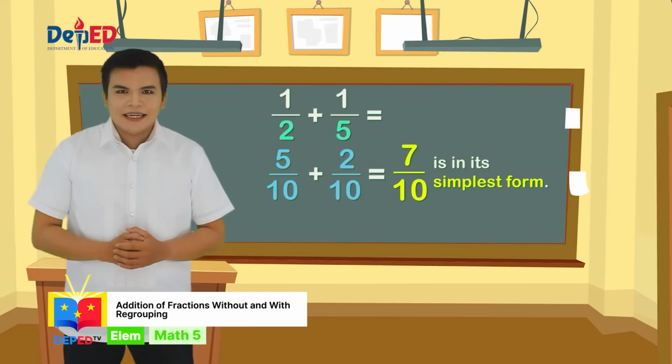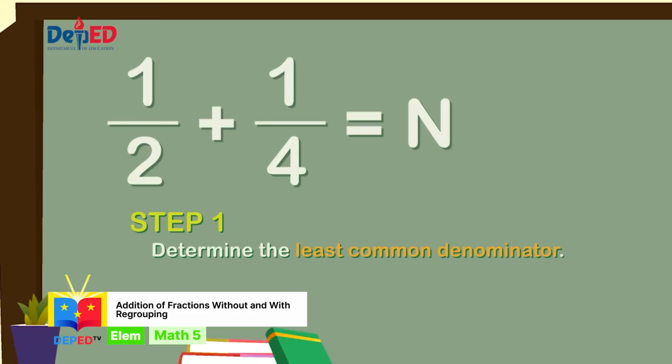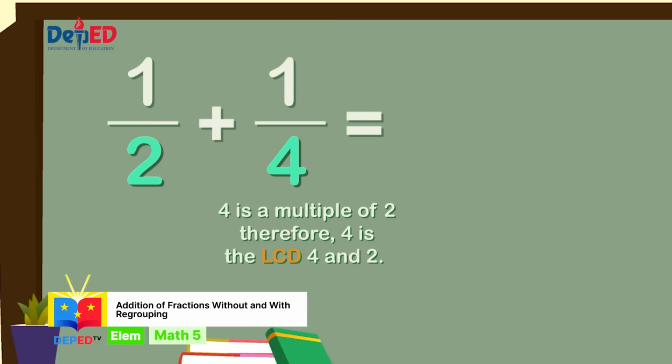Super Driller, your turn. Math heroes, you're doing good. Now, answer this. What is the sum of 1 half plus 1 fourth? Step 1. Determine the least common denominator. We need to find the least common denominator of 4 and 2. 4 is a multiple of 2, so 4 is going to be a good choice for a common denominator.